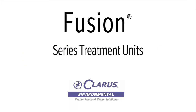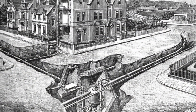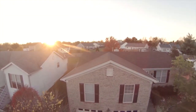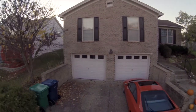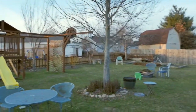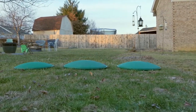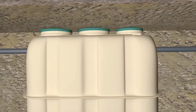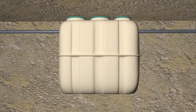The Fusion Series Treatment Units by Clarus Environmental. The Fusion is an advanced wastewater treatment system. Technology develops with time to meet the specific needs of people. The technology to safely and efficiently treat wastewater is no exception. As our population grows, so does our need to be more conscientious about waste treatment. Clarus Environmental brings advanced technology to the on-site wastewater market with the Fusion Series treatment units.